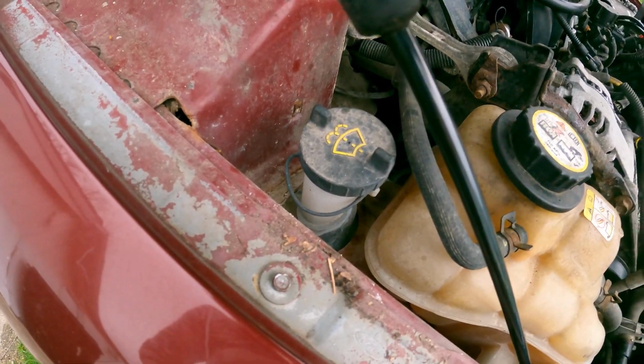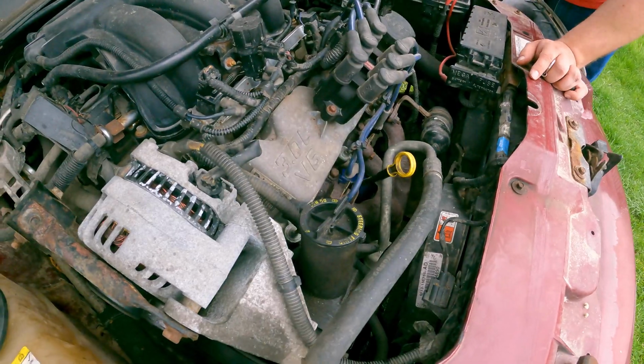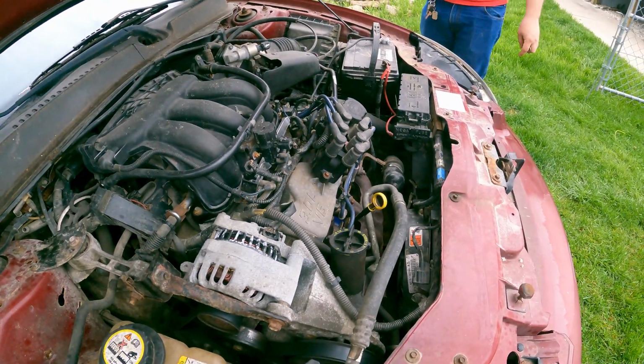It's got the power steering. Look at that, which is probably also transmission fluid. Yeah, it looks like it. It's kind of red for power steering.